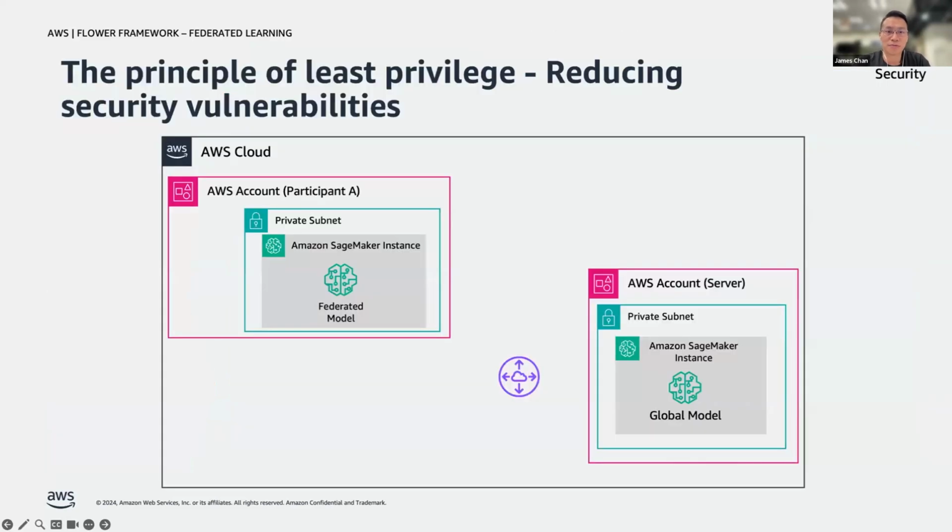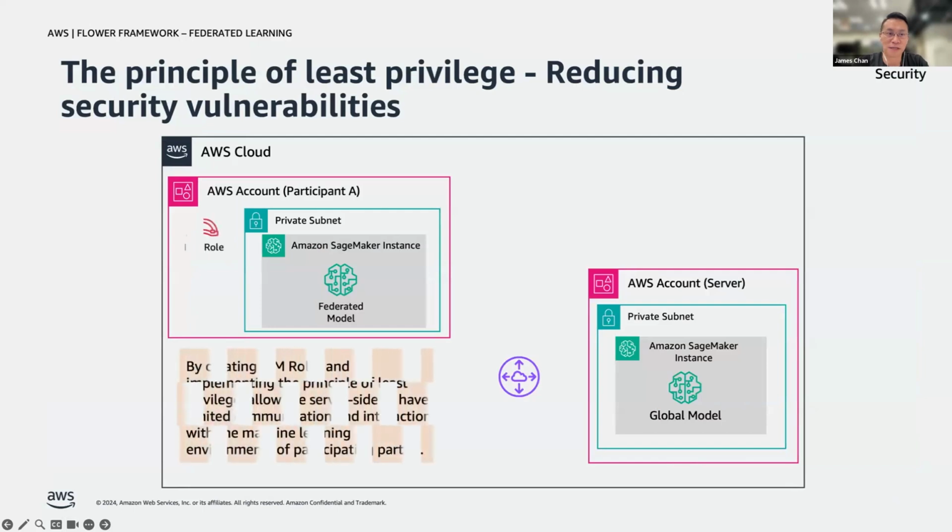Okay, so remember, in the world of cloud security, less is often more. By limiting privileges, we enhance our overall security posture and protect our valuable assets more effectively.